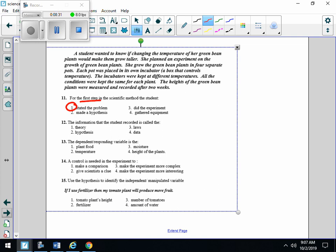Number 12. That is correct. Now, up to 12 is a 2. Now, from 13 on, this decided if you were a 3. If you got most of these right. If you only got one wrong, then you could have been a 3.